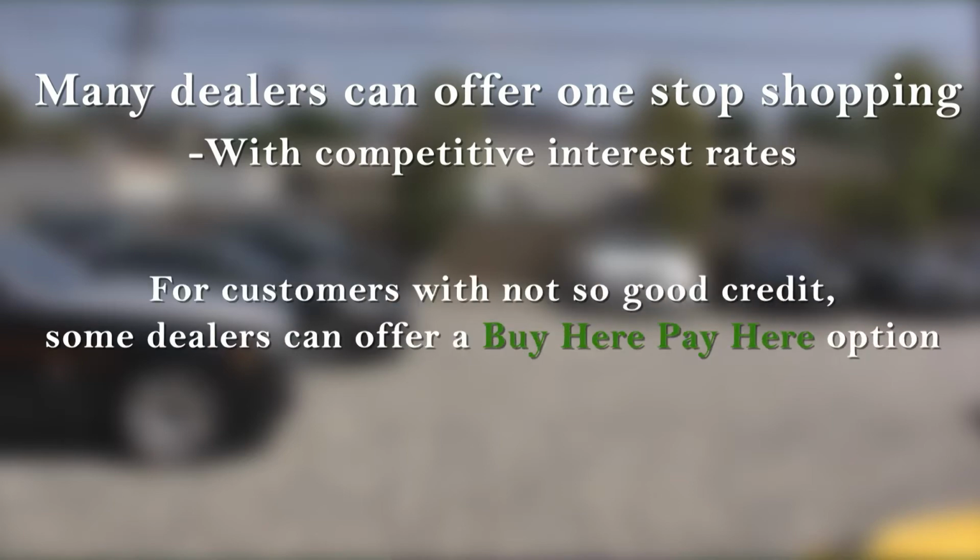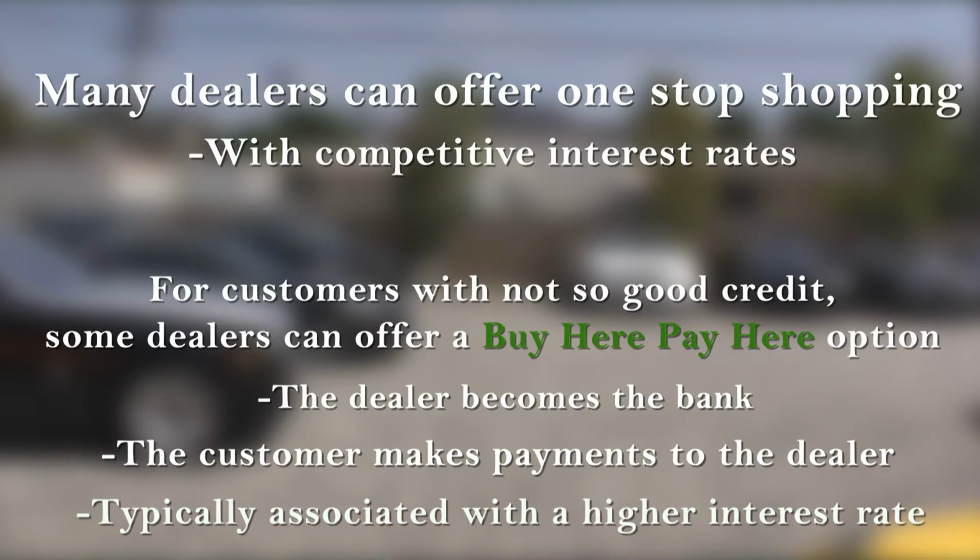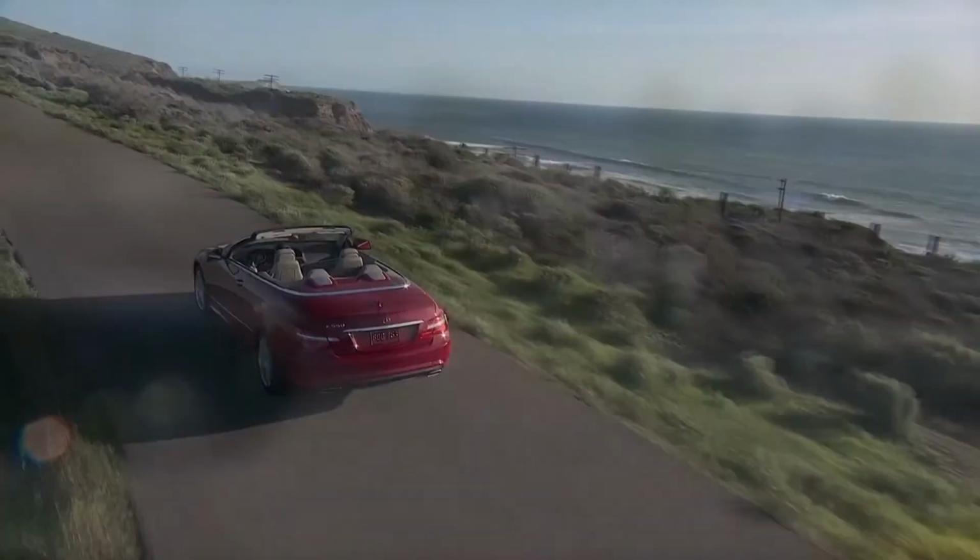Now, for those customers with less than perfect credit, your interest rate will be higher. There are dealers who can offer what is known as a buy here, pay here option. In other words, the dealer becomes the bank and the customer makes the payments directly to the dealer. The customer traditionally pays a higher interest rate for this service.